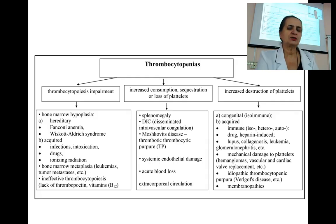Furthermore, drug interactions, particularly with certain medications, can induce thrombocytopenia via mechanisms such as immune-mediated destruction of platelets. It is vital for healthcare providers to remain vigilant regarding these interactions to ensure patient safety.